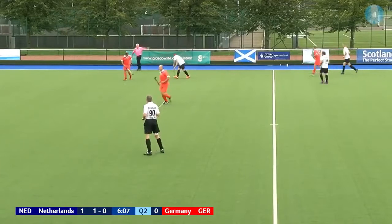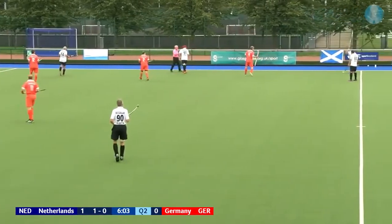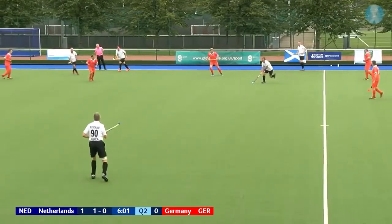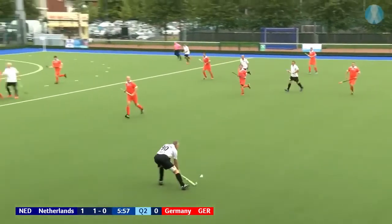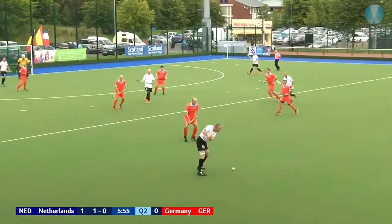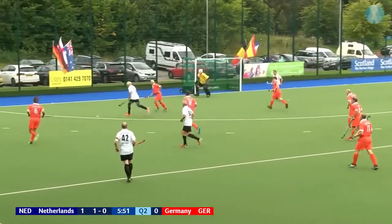Now she's winning the free hit. Right to take it, a few metres in front of where it should have been taken. Germany looking for an equaliser. Klaus Gilt sets it. Helped on its way by Bornman.